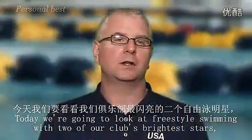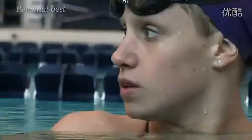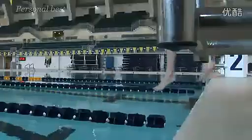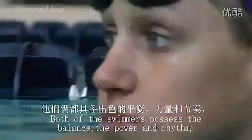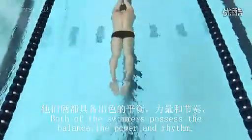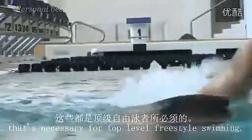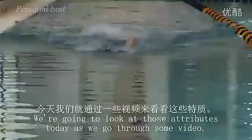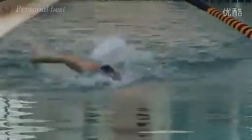Today we're going to be looking at freestyle swimming with two of our club's brightest stars, Michael Phelps and Katie Hoff. Both of these swimmers possess the balance, the power, and the rhythm that's necessary for top-level freestyle swimming. And we're going to be looking at those attributes today as we go through some videos.